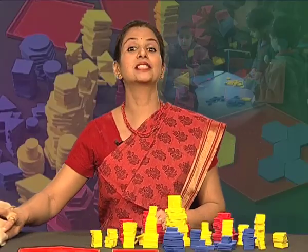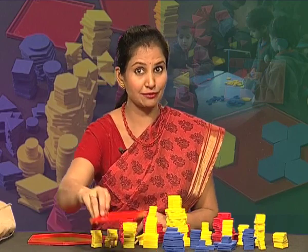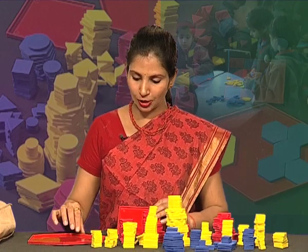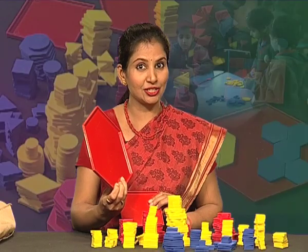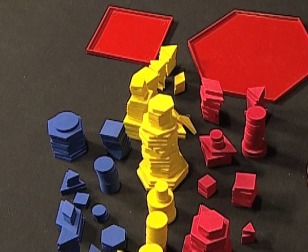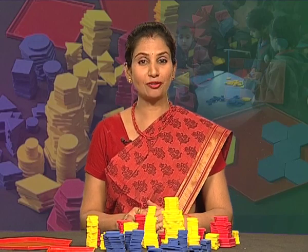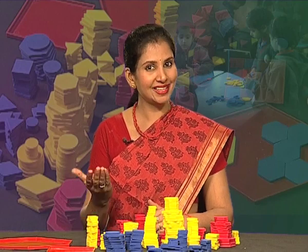This material is made up of EVA rubber, which is very light. And for the child's safety purpose, it is non-toxic. Along with this, 2 trays have been included. One is hexagon in shape and the other is square shape for tessellation purpose. And the most interesting attribute of these shapes is that these shapes can stick to any surface with the help of water, like on the wall, floor, furniture, on iron, etc.